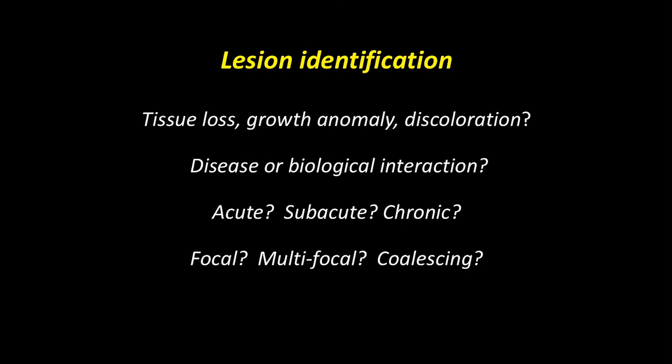So I'm going to put a picture up of a lesion. And the first thing I want you to decide is, is it a tissue loss lesion? Is it a tumor? Or is it some weird coloration? It's yellow or purple or pink. It's something the coral shouldn't be colored.